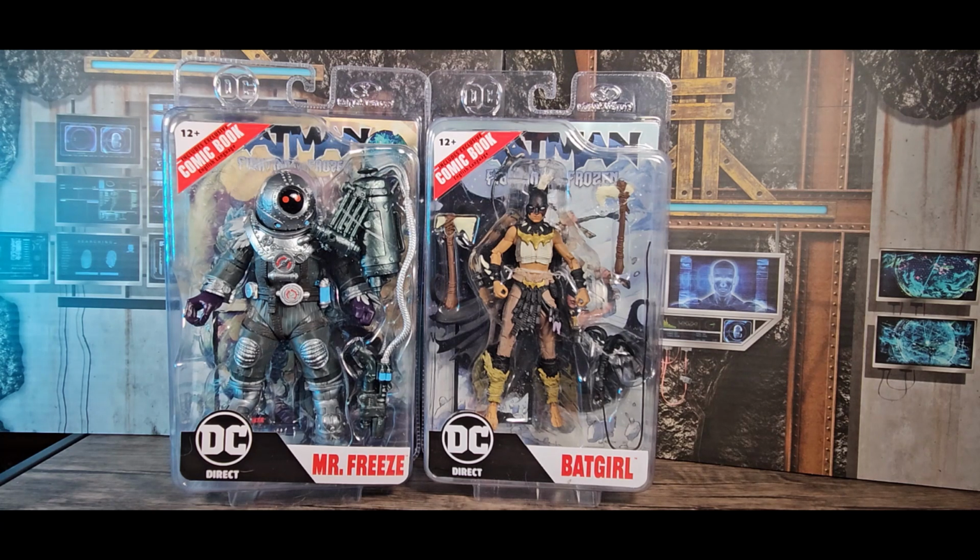Freeze. And right away from the packages, Batgirl, super light. Mr. Freeze is like picking up a brick. You could kill an intruder with Mr. Freeze. Like, don't. But you could if you wanted to. But they're both really well done. And of course, they both contain the same comic book, which is Fighting the Frozen, but each has its own character-specific cover.